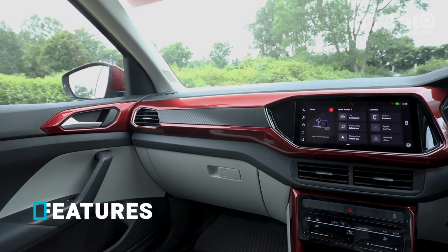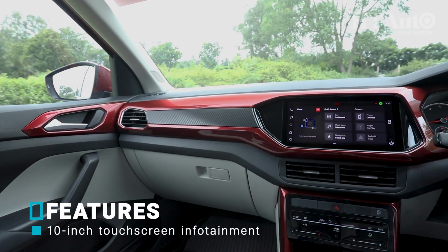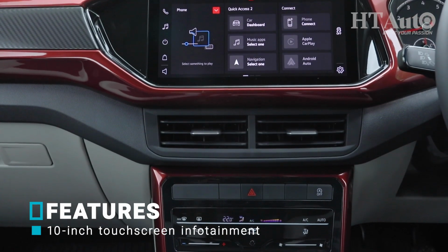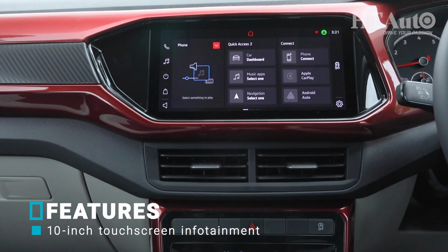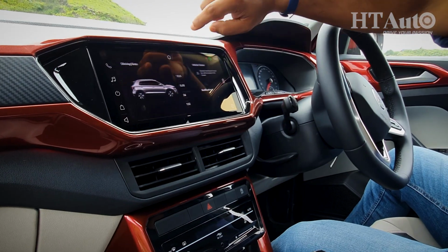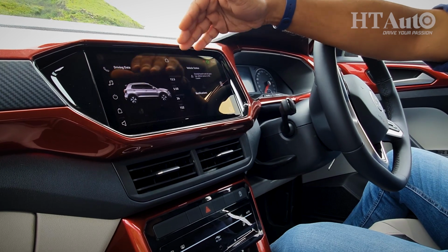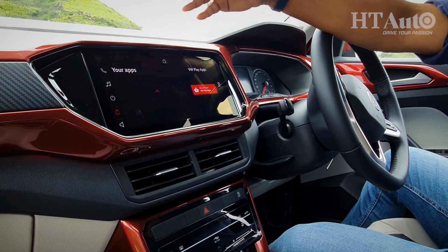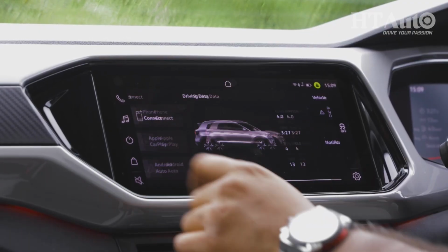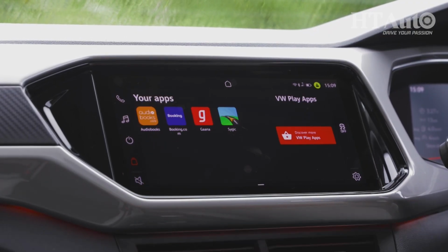What I am impressed with is the really big 10-inch main infotainment screen right here. You can use this to control a host of apps. You can use navigation. There is support for wireless Apple CarPlay and Android Auto. Besides that, you also get driving statistics right here and notifications, and the apps currently available, much like the Kushaq, are the audiobook and the rest remaining ones here.